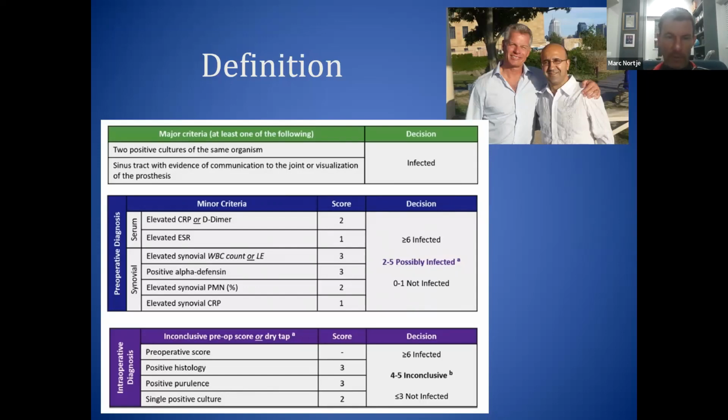And then intraoperative diagnosis, if your preoperative tests are inconclusive, or you get a dry tap, which often happens in the hip in our setting, you then will get a score for positive histology, positive purulence, or a single positive culture from surgery.